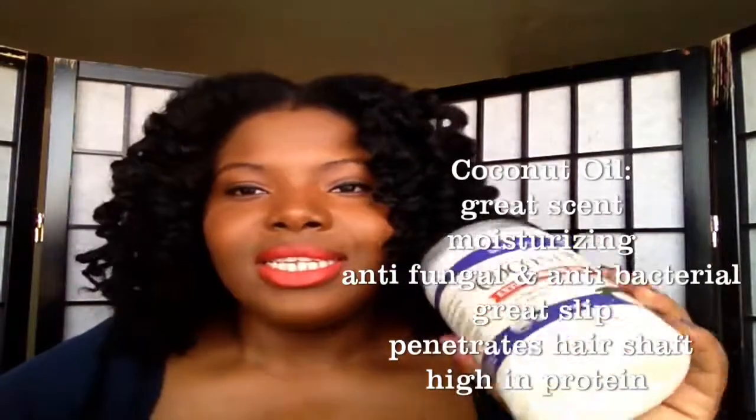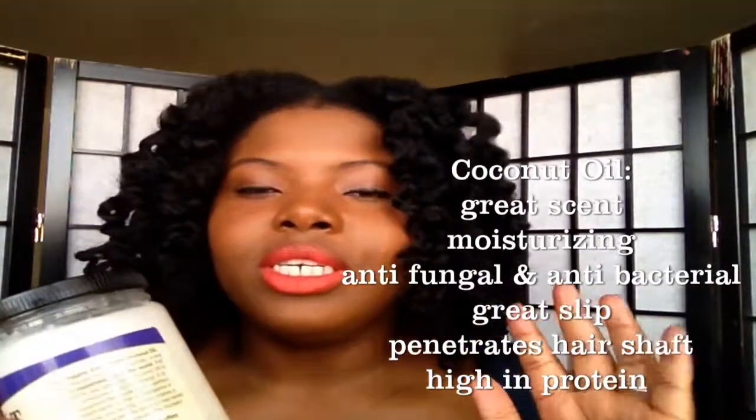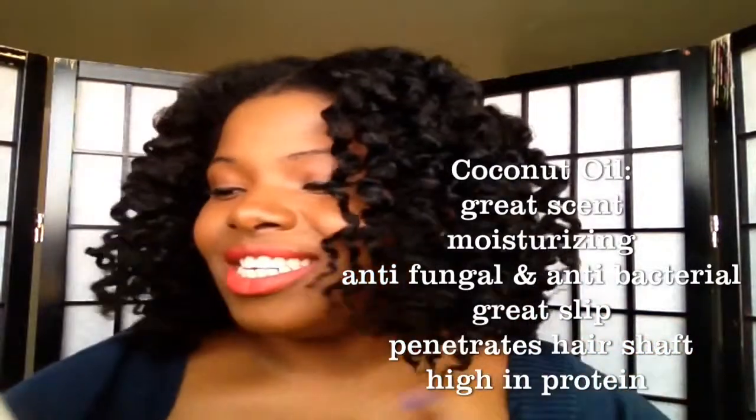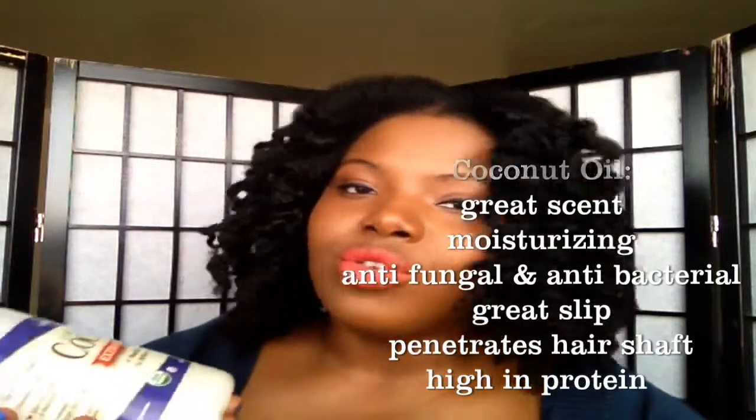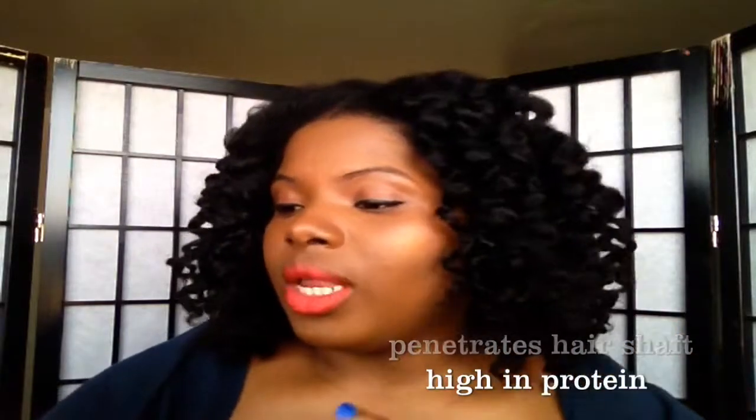The first thing that I'm going to talk about today is coconut oil. Now, there are 1,000,001 different uses for coconut oil, and each use is just special in its own way. It's great for the skin, it's great for the hair, it's great for the scalp. The first thing that you're going to notice when you open up a jar of coconut oil is the scent. It's just so delicious. It makes you feel like you're on an island, and I absolutely love the aroma, and it's an all natural aroma that comes from the oil itself.